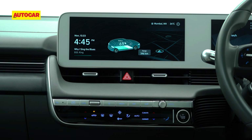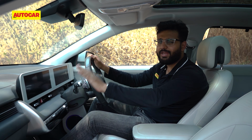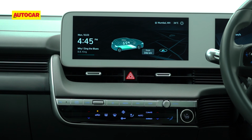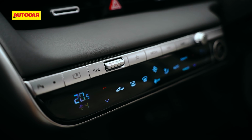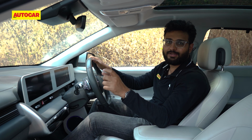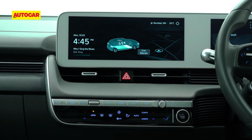The two screens are very straightforward. You have two 12.3-inch units. Very slick, very easy to use, and that I think is the big highlight. And low down, behold, you have physical buttons. Now, of course, the AC control and the climate are still on a haptic pad, so that still is a bit different compared to what we like with the physical tactile buttons, but it's still better than going through menus and sub menus inside the touchscreen. So this is definitely more user friendly.